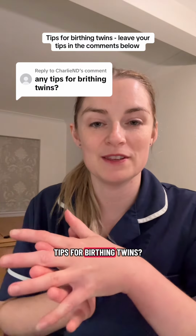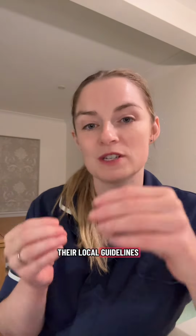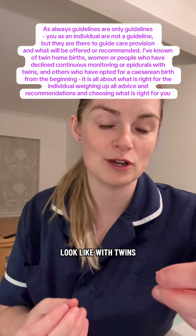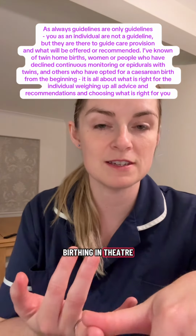What are my tips for birthing twins? Firstly, have conversations with your midwife and your obstetric doctor in pregnancy. Find out what their local guidelines and guidance is regarding what labour and birth will look like with twins. Some units will recommend epidurals from the onset of labour. Some will recommend birthing in theatre, for example.